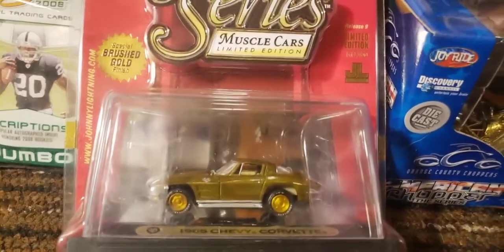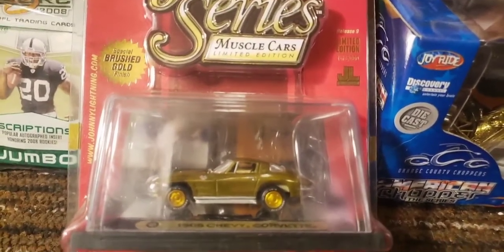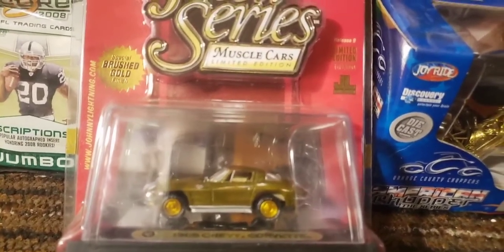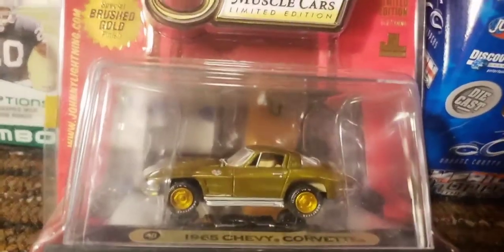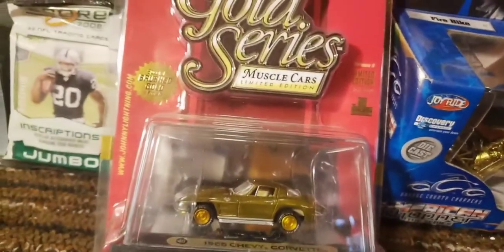And again, you guys have been watching this video long enough. Haha, very funny. You know that I don't just buy chase cars for my collection. I buy all kinds of cars. Regular cars, chase cars, exclusives. Really anything that catches my eye. And just look at that baby. That thing caught my eye, definitely. So that's why I picked it up.